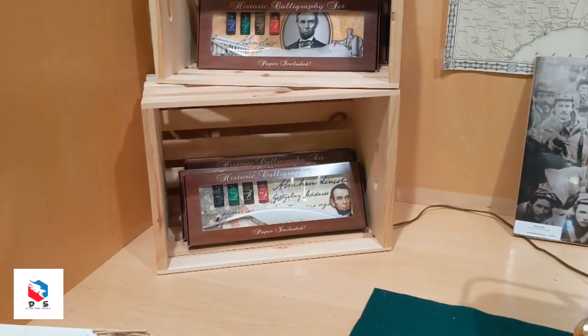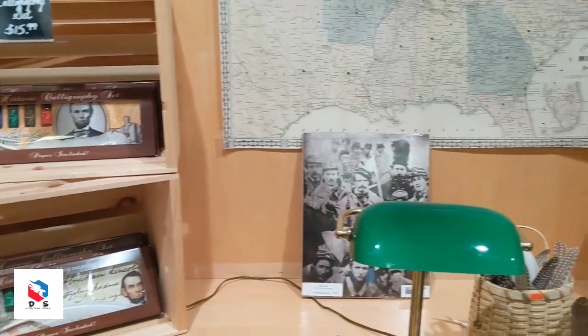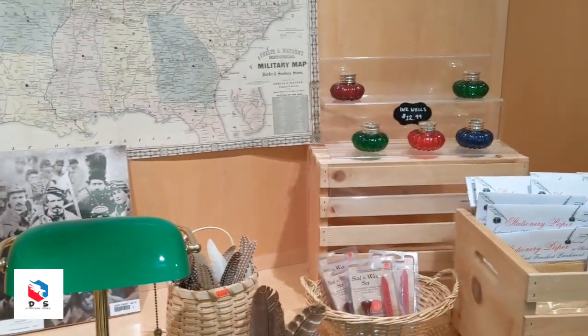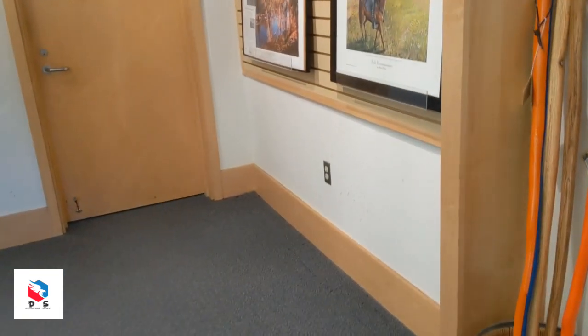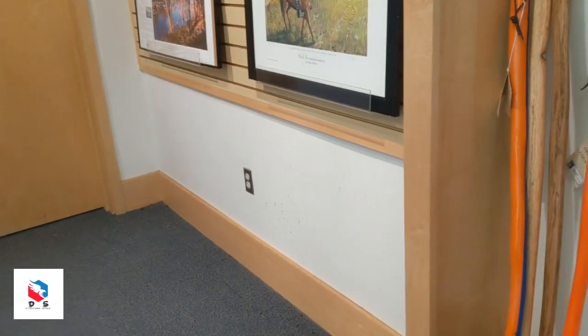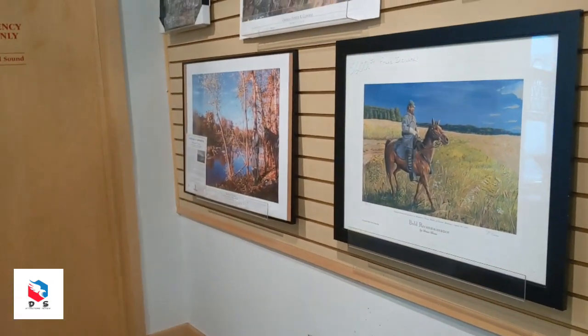Learn how to use a quill and calligraphy set. It's not bad. Inkwells for $12.99. Then they've got hiking sticks, which we definitely did some hiking today. Some beautiful prints.